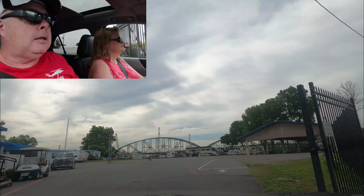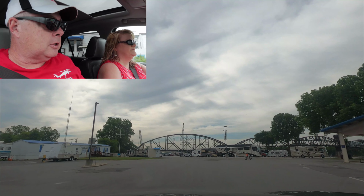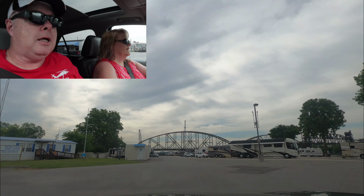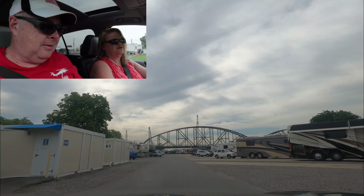I don't know. But here it is, the downtown RV park. We're just passing the dump station right here on the left. And that bridge you see up here in the background, that was an old train bridge, which is now a pedestrian bridge. And it lights up at night. Well, some nights. Bill Clinton's pedestrian bridge or something like that.